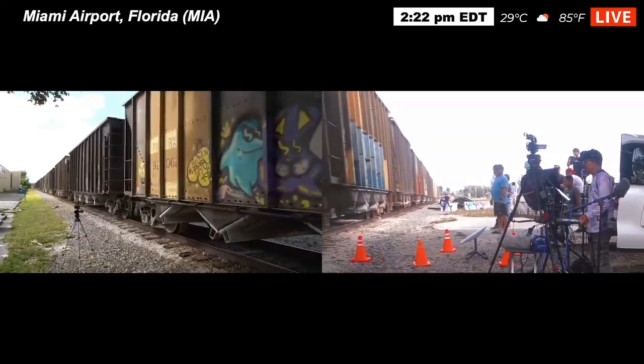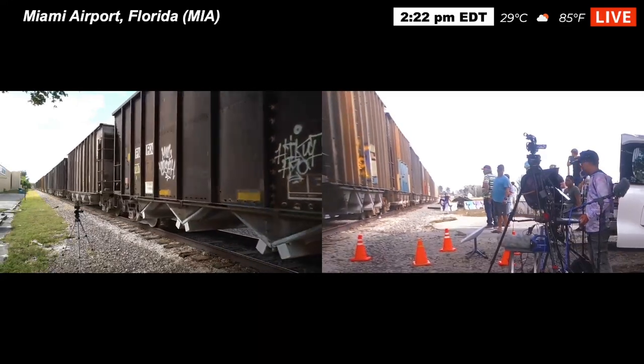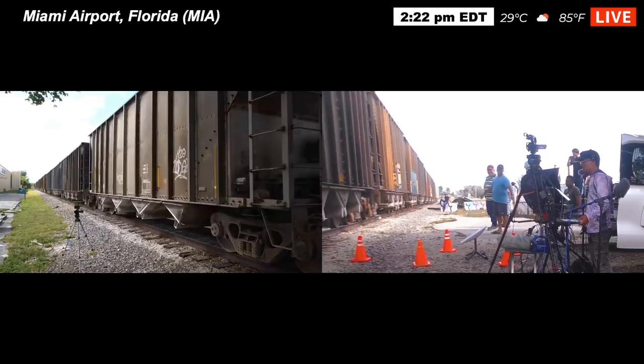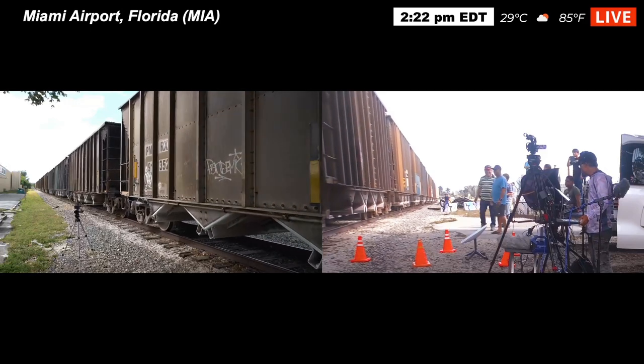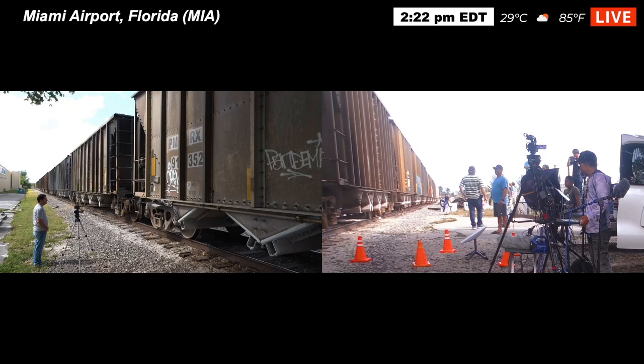Almost. Don't hit the brake. Come on. Excellent. Excellent, everyone. Train stop.